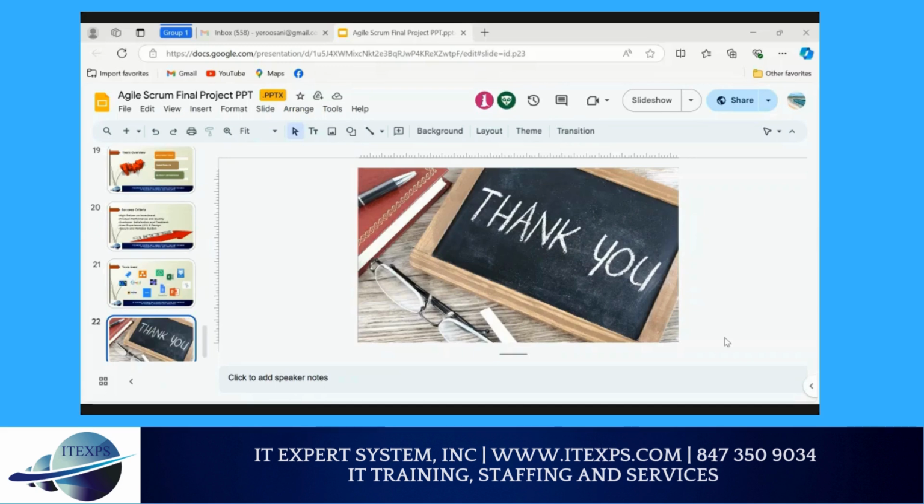Got it. Masum, what was your favorite part in this project? My favorite part was Jira, where we managed all our stories and epics and assigned tasks to our team members, and working with the market research with our team members.